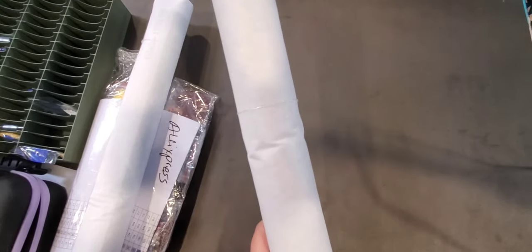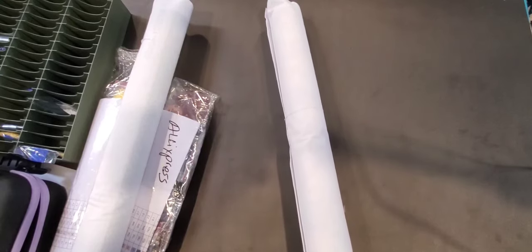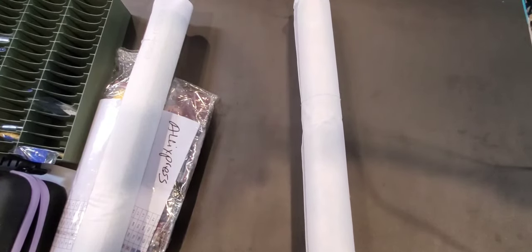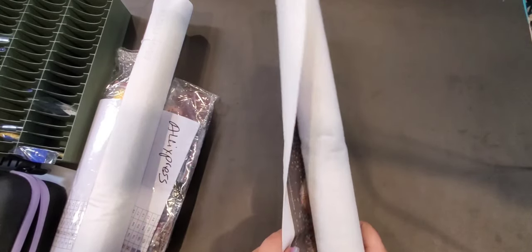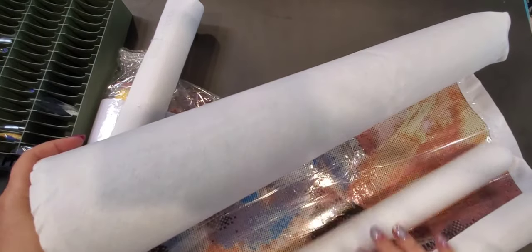I'm almost finished with my diamond painting. Ugh, I tried so hard to get it done, guys. I really did. And, you know how things go. So I probably have maybe another hour and a half left on it. So I'll for sure show it for tomorrow's video.